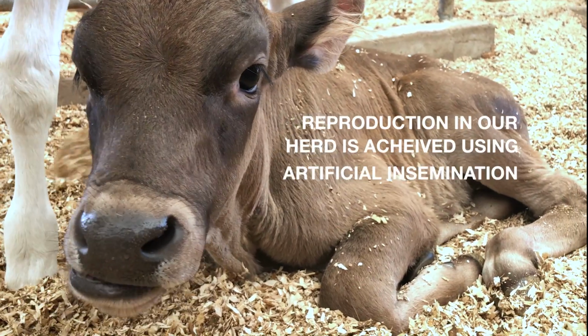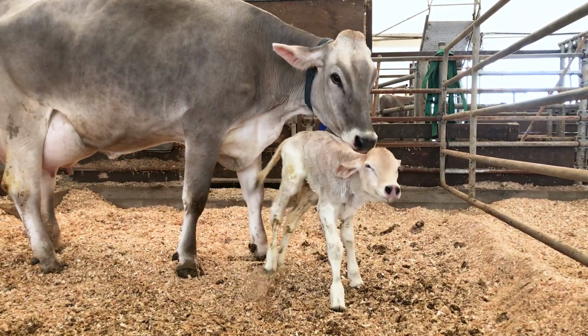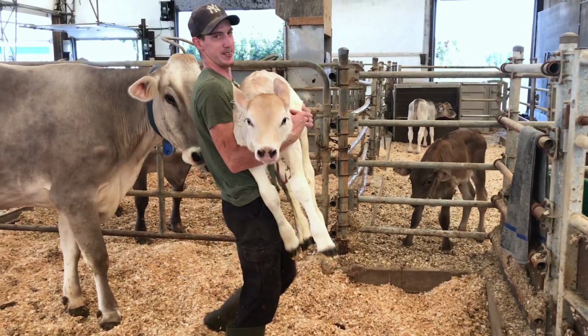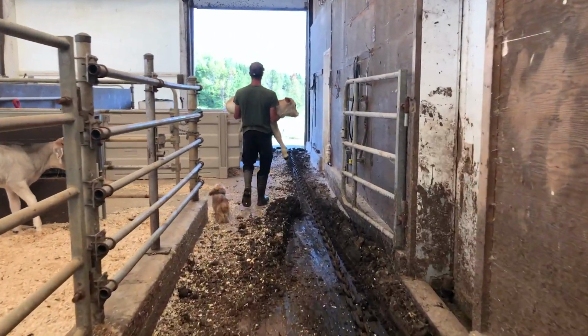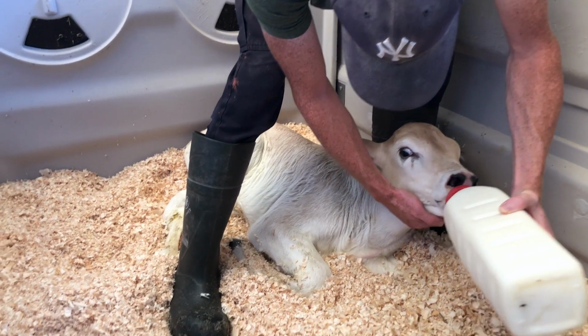Reproduction in our herd is achieved using artificial insemination. This allows for genetically superior heifers for herd replacement. Brown Swiss cows are known for their well-balanced build, and they are a strong, adaptable breed with excellent longevity.